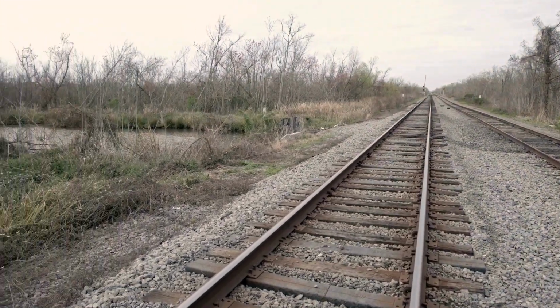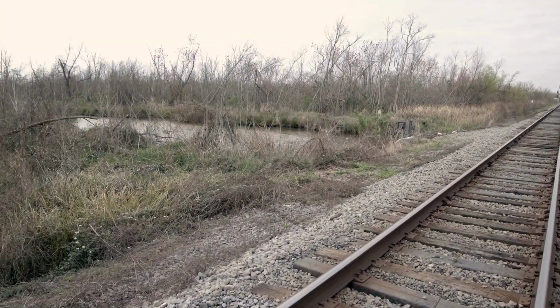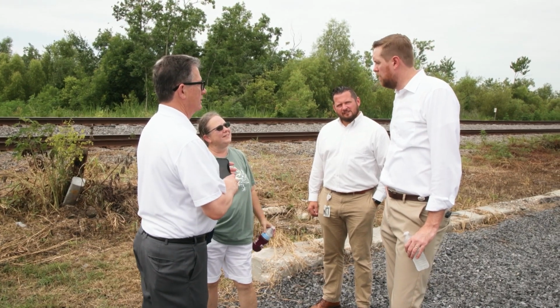Over the last 3.5 years, we've been making tremendous improvements in our drainage infrastructure, our road infrastructure, our sewer, our water infrastructure. So we have a lot of work going on right now, but it is worth it. These are the type of investments that we need to be making into the future for our residents.